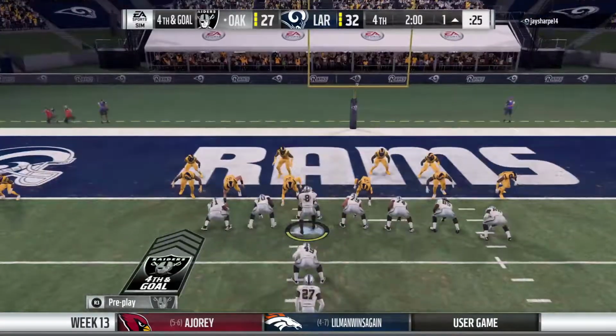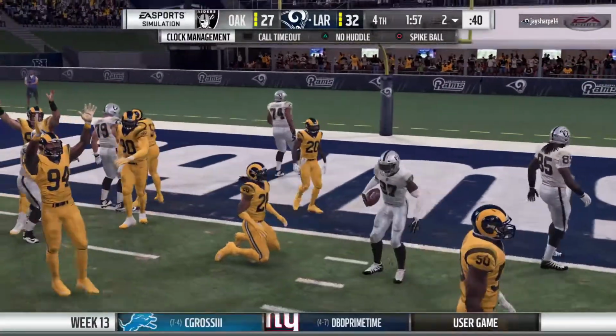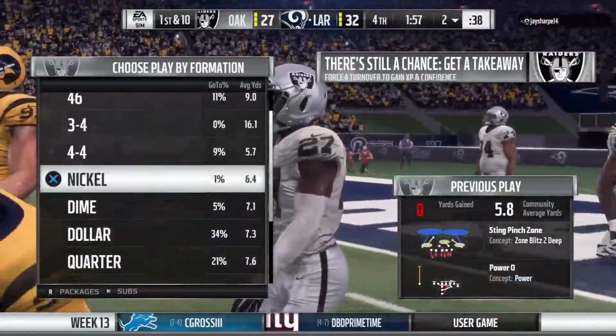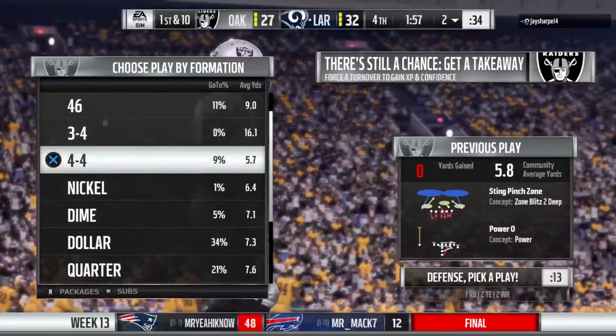Here we go. And to give this time to the tailback, and he's not going to get there. They tackle him at the 2. They gave it to him in search of his 3rd touchdown, but he's denied. And this Rams defense comes up with a goal line stand.